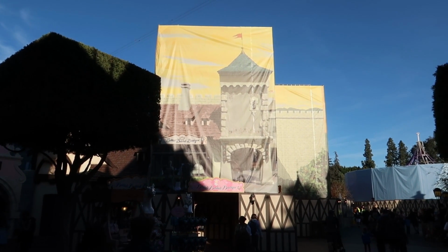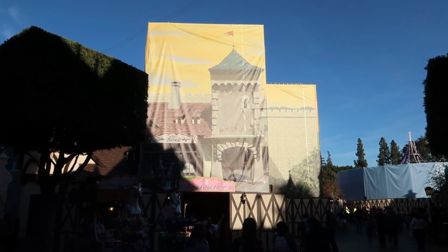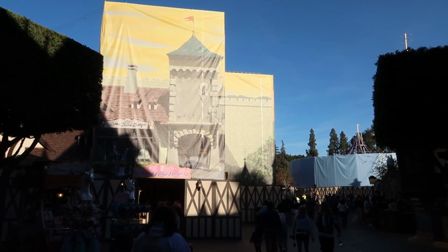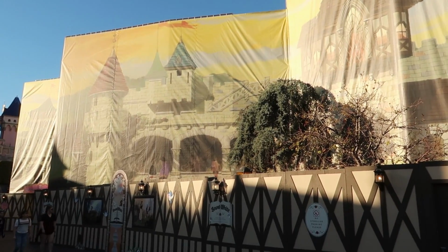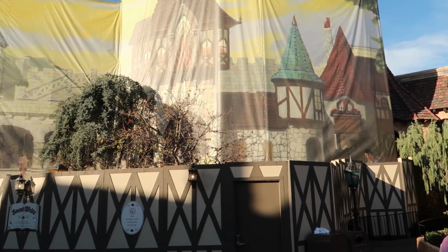And the first thing you notice when you come into Fantasyland is the Bippity Boppity Boutique is totally under construction. Now, I believe it is still open during this construction, but there's a reason why it has this facade on it. And that's because Snow White's Scary Adventure is down for refurbishment. It is going to have a complete overhaul.